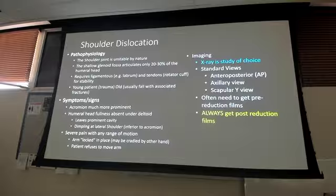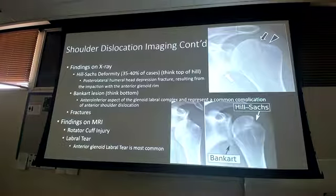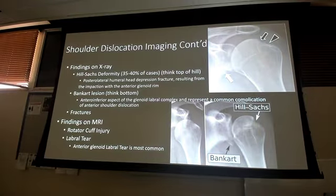A, you wanna make sure you put it back in the right place, right? That's important. But two, there's gonna be some abnormalities or fractures that maybe you didn't have on the initial x-ray that you now could see from either the trauma of when it dislocated or the trauma of you putting it back in place. And here's what they are. So you have your Hill-Sachs fracture or Hill-Sachs deformity that sits on the posterior lateral humeral head.